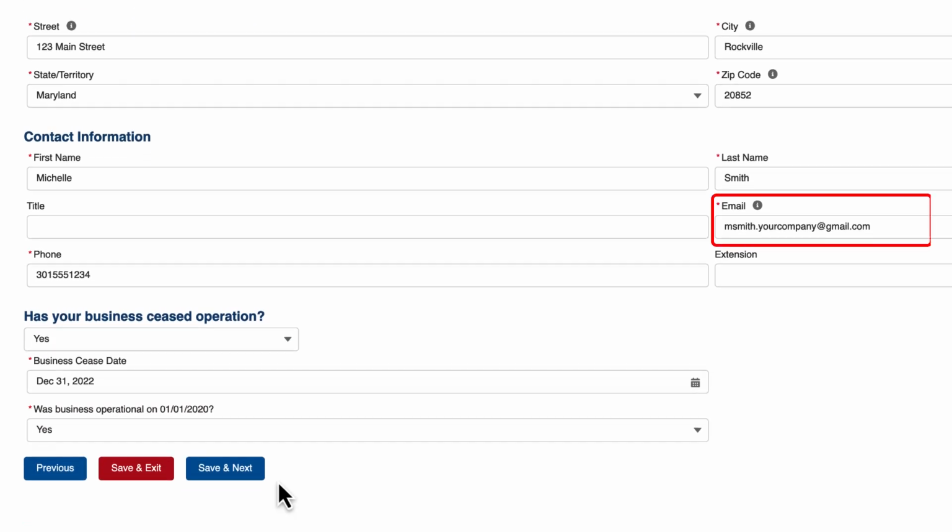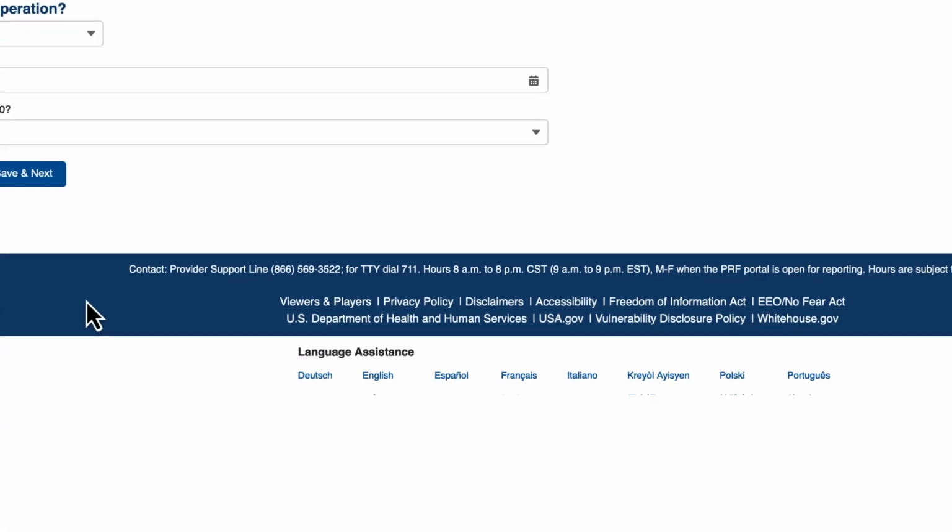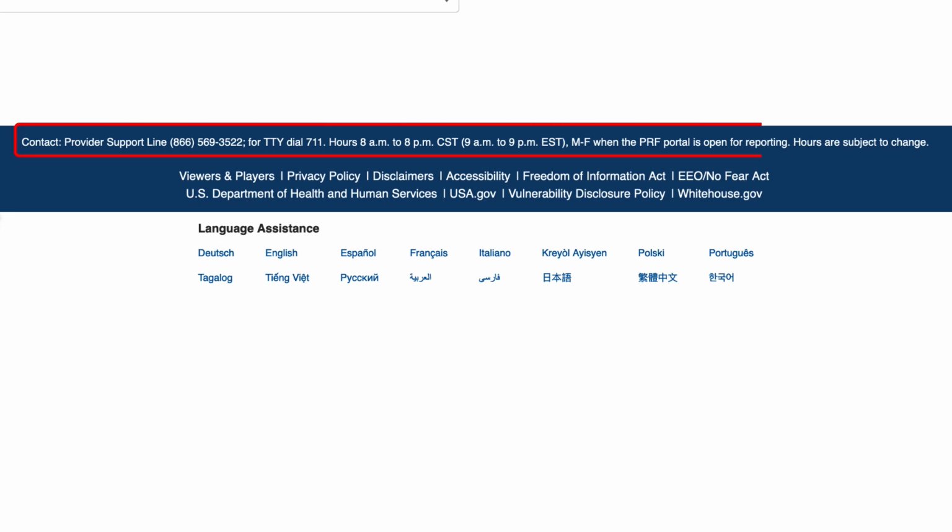2. Ensure the contact email address is a valid, monitored email address. 3. Add PRF reporting -no reply at HRSA.gov to the safe sender list of the contact email address account owner. Before proceeding, confirm all information, including the TIN, has been accurately completed. If there is an issue with any of the information on this page, you should contact the provider support line at 866-569-3522. For TTY, dial 711.